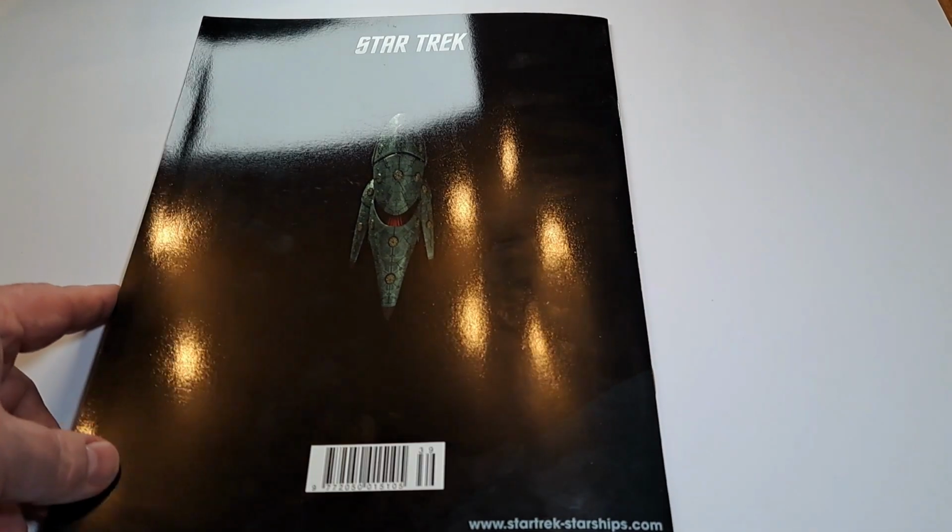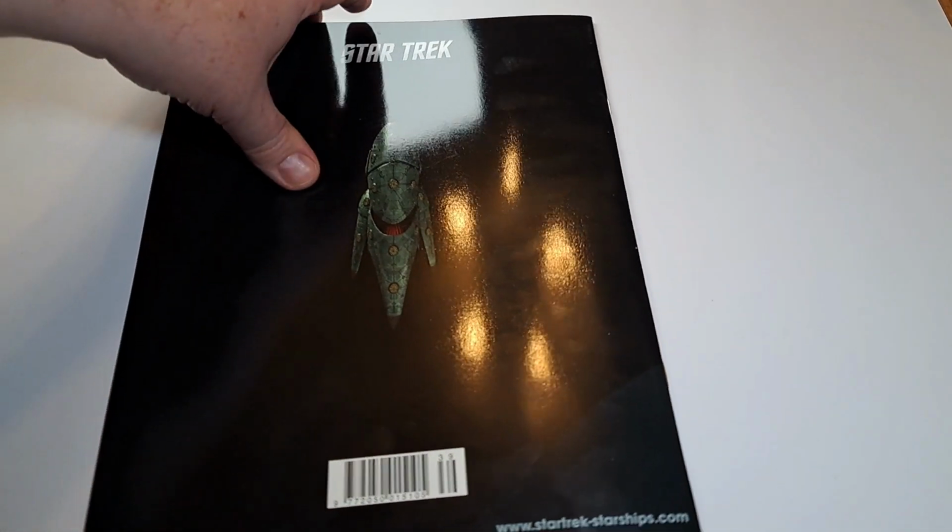It's an interesting one. Very unusual ship design to see in Enterprise, and indeed in Trek generally, to have an unmanned drone being used in that sort of fashion, but being controlled at a distance. At a great distance as well.